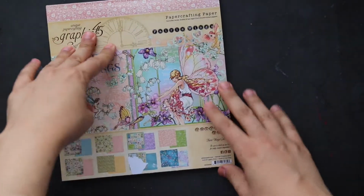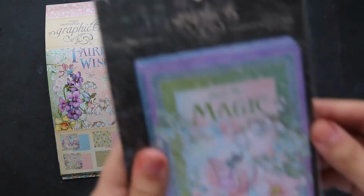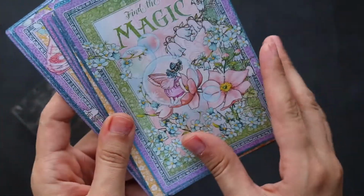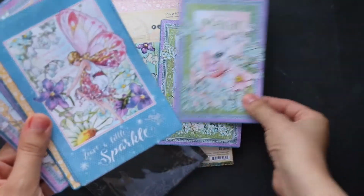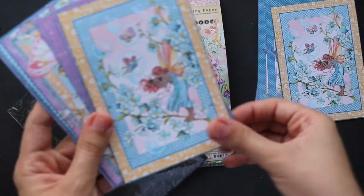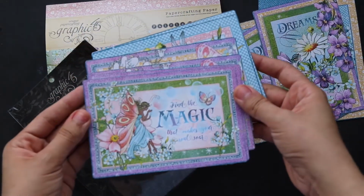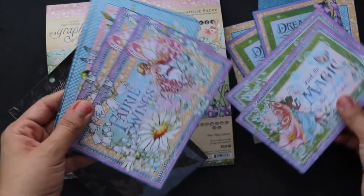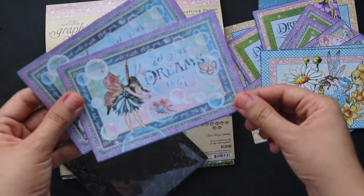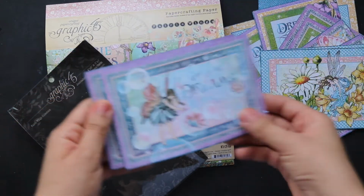Okay, so this is size 8 by 8. Then we have here some journaling and ephemera cards. It's open like this. Find the magic. Okay, then a little sparkle. Now here, so 2 of each design. Oh, sorry. Magic, find the magic. Beautiful. And last thing, let your dreams soak. Okay.